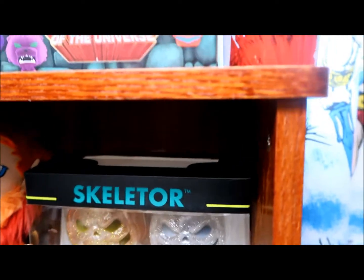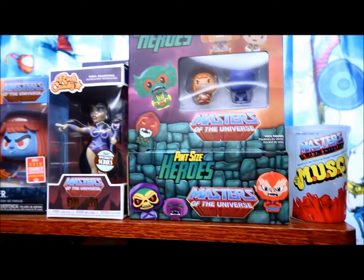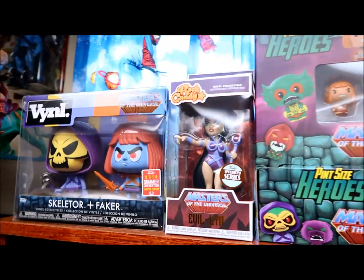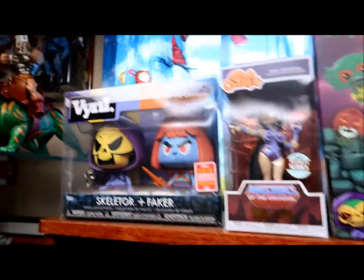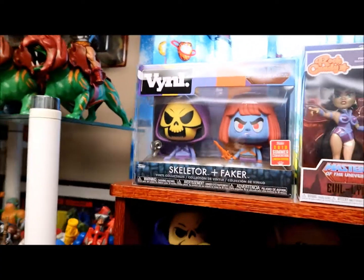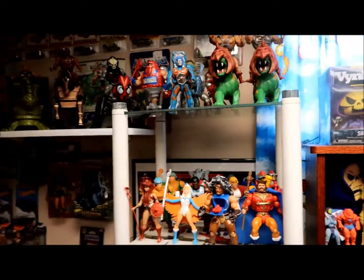The limited edition stuff. Over here we got some Pint Size Heroes. I have the entire set and the box, which is cool. Rock Candy, Evil-Lyn, another vinyl. Those are of course from the summer convention, so they might be a little bit more pricey than normal ones.